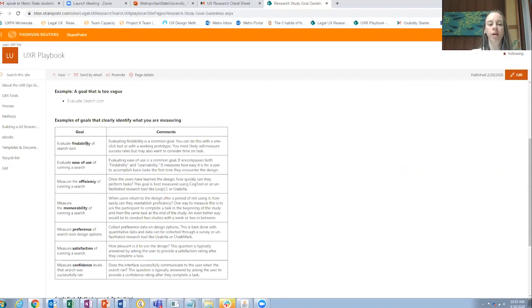So you want to make sure when you write your goal, you're highlighting the piece that you're measuring. And you might be measuring multiple things. They might say, yes, we want findability of the search icon and efficiency. Memorability also comes into play. If someone is only using your product maybe once a month, and they just want to get in and get out, you want something really memorable.